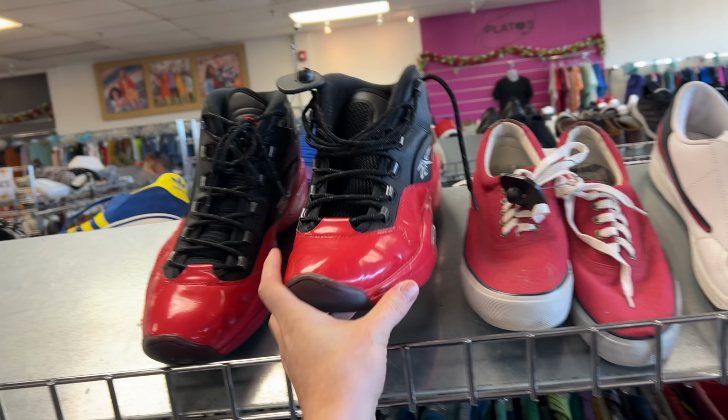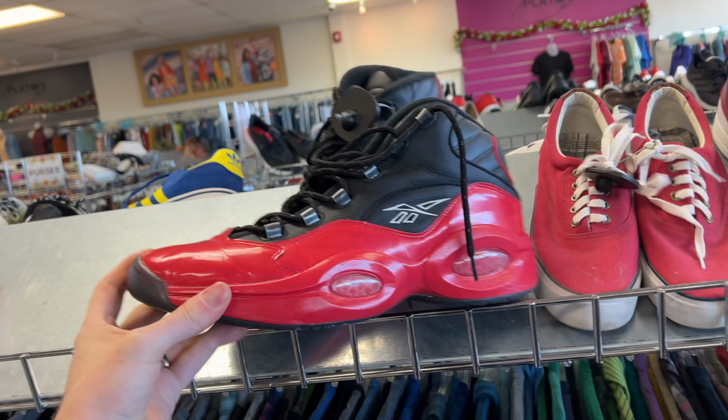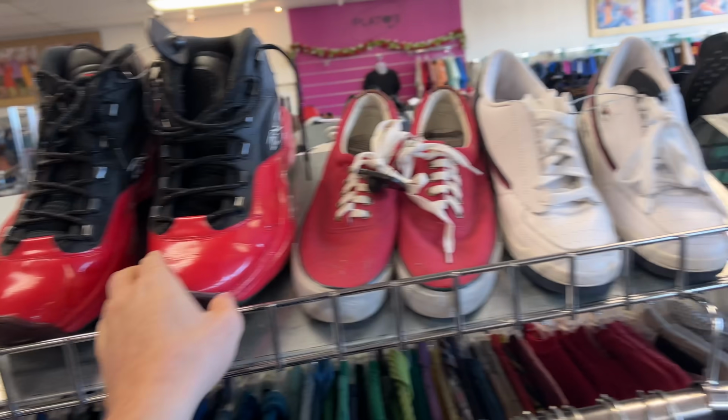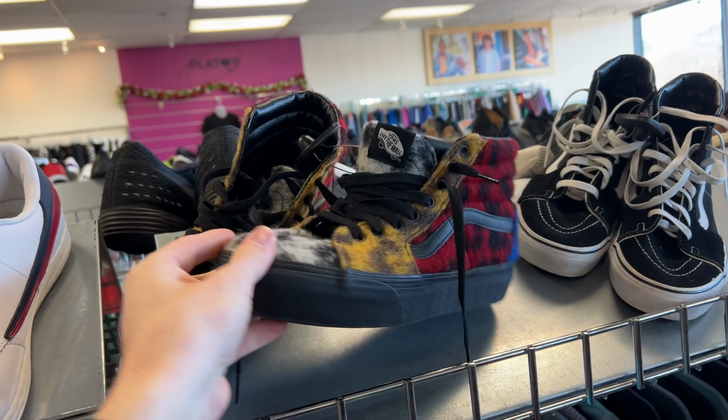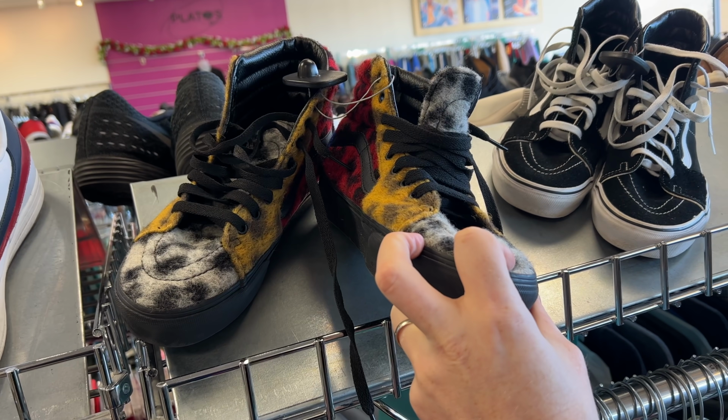Then I found this pair of AIs, which I actually picked up at Marshall's, I think in like the 3rd or 4th episode. However, when I found it at Marshall's, it was brand new and came with a box, so I was able to flip those pretty easily, but that pair was used, and so was this pair of Vans, even though it was a pretty wild looking sneaker.